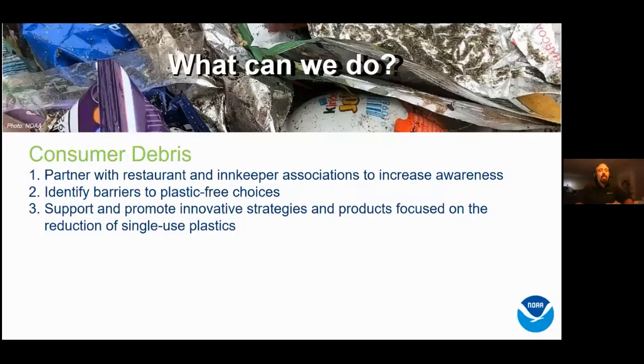So what can we do? Well, the biggest thing, and again, really proud that we're all going out to do the International Coastal Cleanup this weekend. That's a real good one. Again, that's removing things that are already in the environment. But what about preventing things from getting into the environment? That's really the key here.